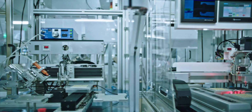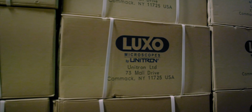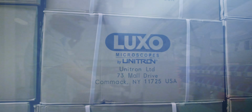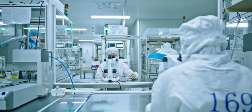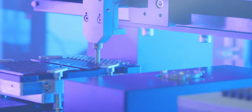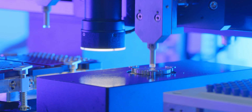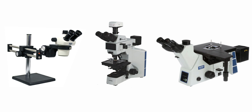In August of 2017, UNITRON acquired the LUXO Microscope product line from Glomox Corporation, expanding our product offering especially for inspection applications. We've been here on Long Island for more than 40 years, and we're proud to say that we still manufacture top-quality microscopes to our rigorous standards.